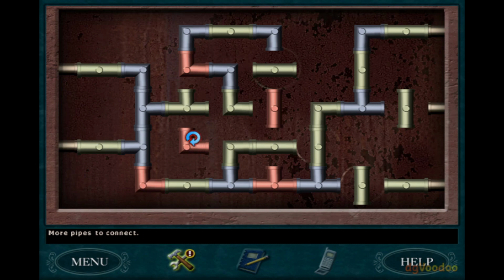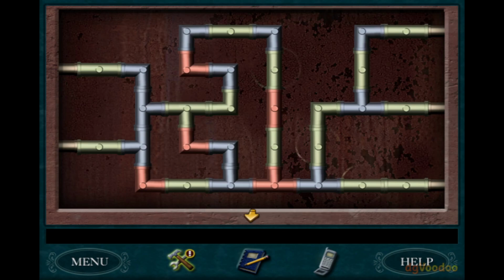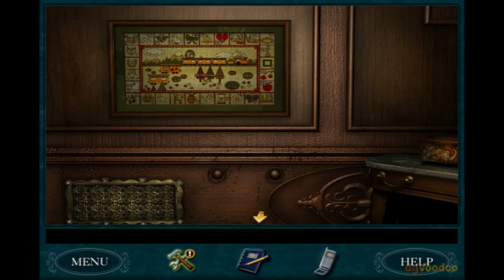Okay. Got it. But the green ones only move themselves? So the green ones obviously need to be the last to get done because it seems like they only move themselves. So I mean, it kind of seems like this is the way these need to be. Here we go. Yeah, that wasn't nearly as difficult as I thought it would be. So now those pipes are connected as well.